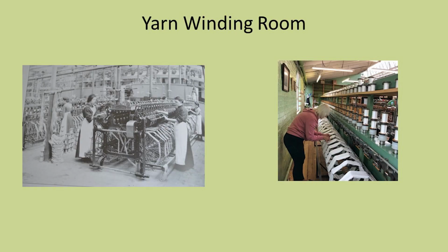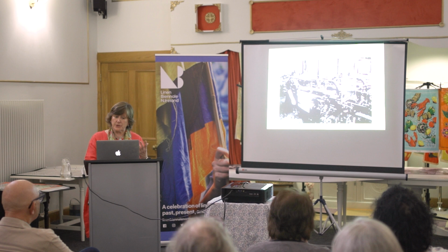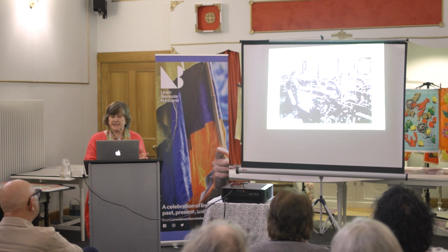So the yarn would be wound, top left, as I say, in a photograph from about 1905, so round about the time McCaw Allan was founded. And on the right, whilst not in a linen mill, this is a photograph I took a couple of years ago at a silk damask weaving mill in Suffolk. And as you can see, the process has barely changed, apart from the outfit that the operative is wearing. So it would be put onto bobbins, and then it would go to the weaving shed or the weaving factory. You can see how closely packed the machines were.